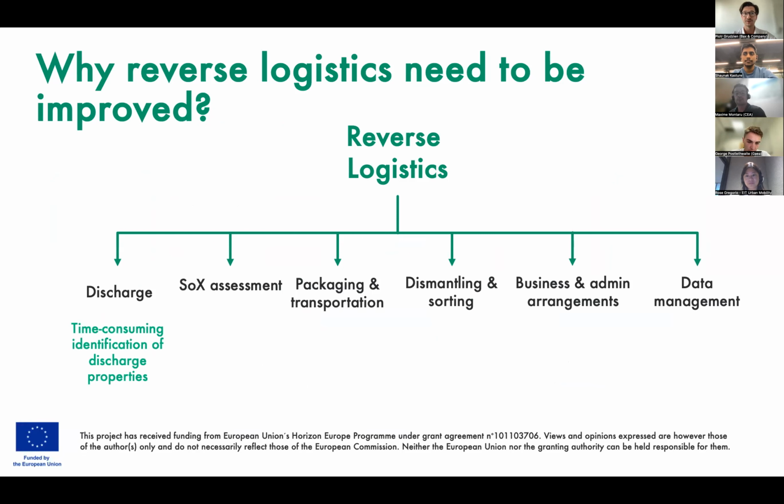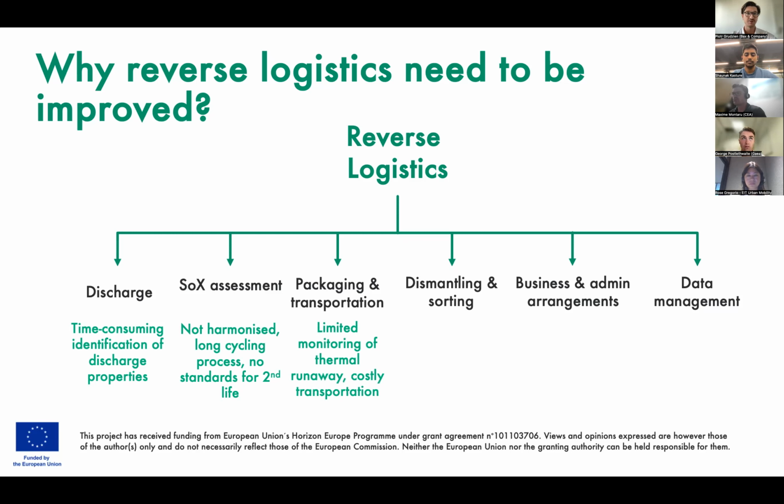The discharge process can be quite time-consuming, and especially if you don't have information from the OEM on how to communicate with the BMS, it takes time to identify the discharge properties. Then the state of X assessment is not really harmonized. The state of health assessment may differ for various brands, so it's also a challenge. For packaging and transportation, the transportation itself is quite costly, and the thermal runaway event is very difficult to identify early on. Dismantling and sorting is a very labor-intensive process because many of the joints are difficult to automatize.